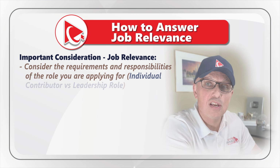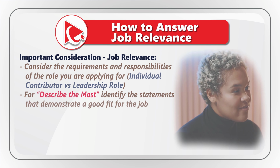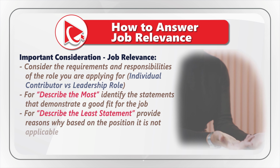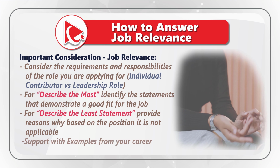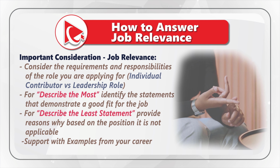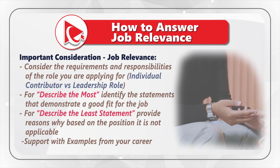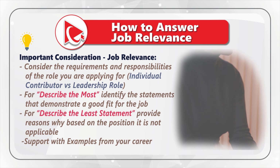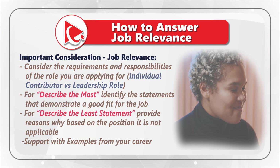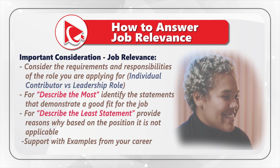I think the most important consideration here to answer this question is job relevance. You need to consider the requirements and responsibilities of the role that you're applying for. For example, one differentiation might be individual contributor role versus leadership role. By doing this differentiation, for describes me the most, you will identify statements that demonstrate a good fit for the particular job position. And for describes me the least, you will provide reasons why, based on the position, this may not be applicable. And obviously, you would need to support the answer with examples from your past career.